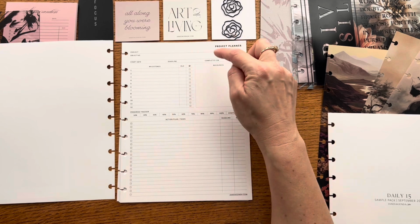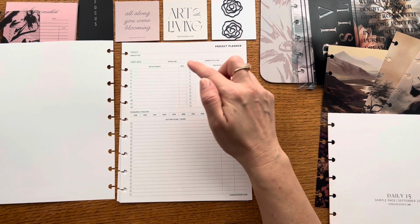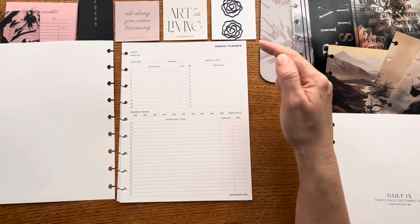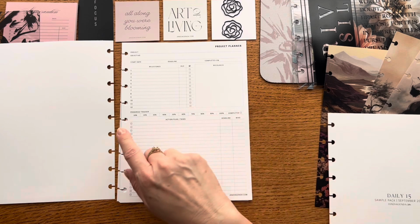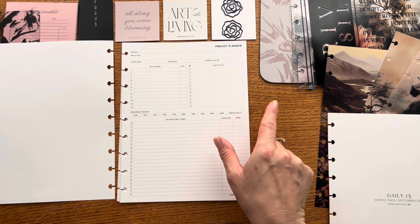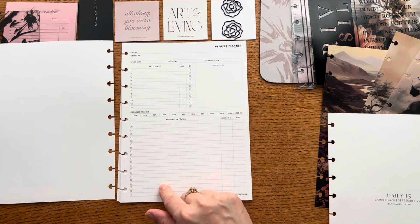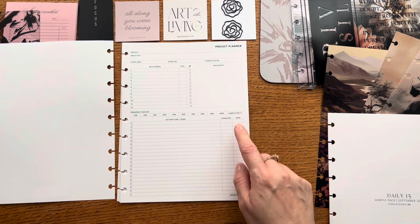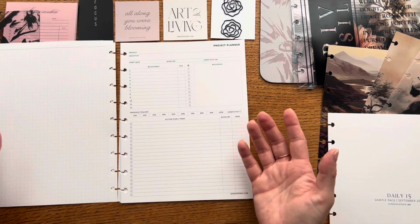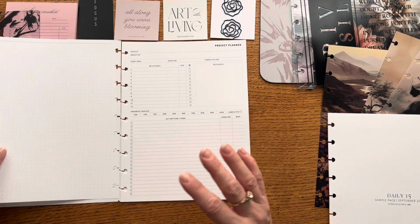Okay, so project planner page. We have project, objective, start date, deadline, completed on, milestones with a due date and a checkbox for when they're completed, a section for resources. I like that there's a progress tracker, and then a section where you can check off when it's actually all done, and then your action plan or task list, a deadline, and who, if you're delegating things. Gosh, I'm excited to try this. And again, dot grid on the back, so this makes it super easy to just be a versatile page.